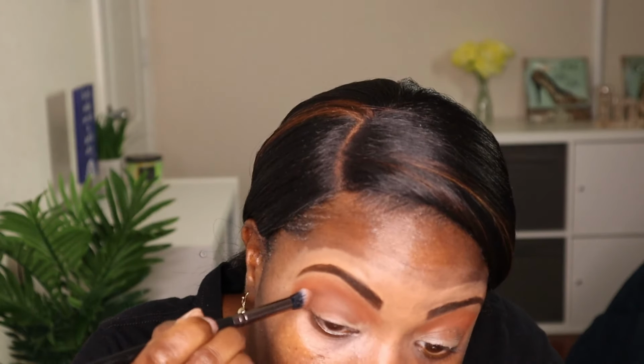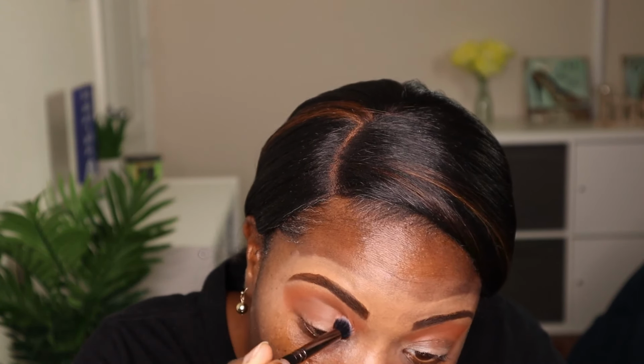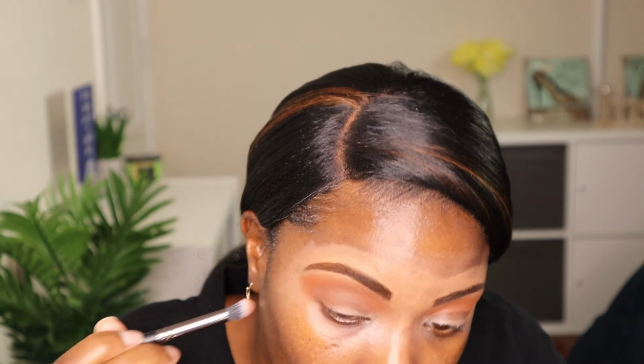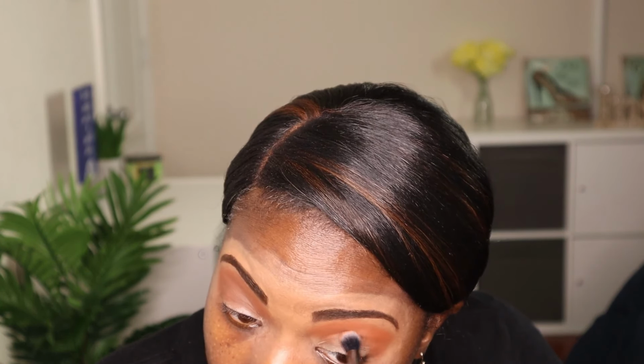Don't forget to brush off the excess and then blend from the outer corner going inward. I really like these neutral colors. And then of course, obviously, you're going to do the same for the other eye.